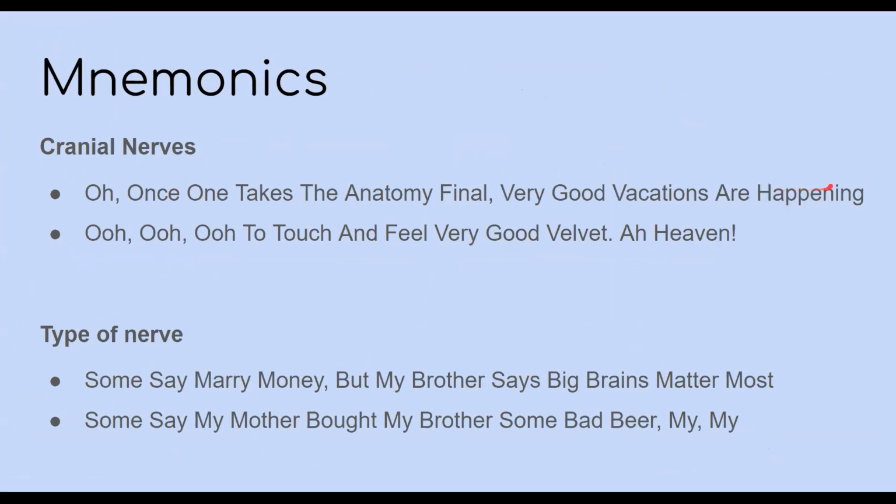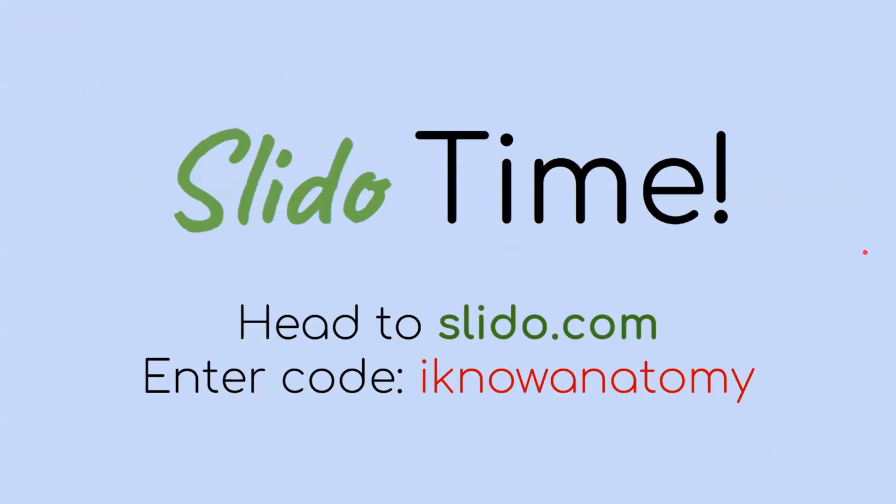All right, Slido time. Slido is basically a website, essentially like Kahoot. All you need to do is head to slido.com and enter the code "I know anatomy" as you see right here, and then it should take you to a page, and I'll start sending out little questions for you to answer. Most of them have images on them because I want to cover the lab portion of your muscles. A lot of questions will be regarding the muscles, so when you go into your lab test, you'll get images and need to know what muscle is what. The images will be on the slide, and on your phone or other device, you can answer the questions and go through the quiz.